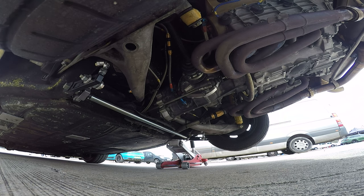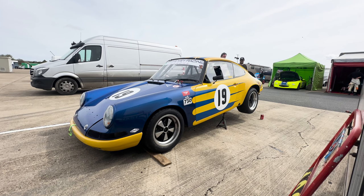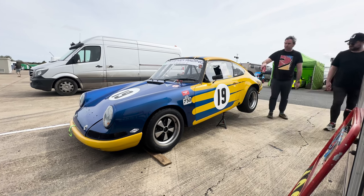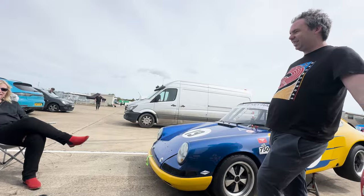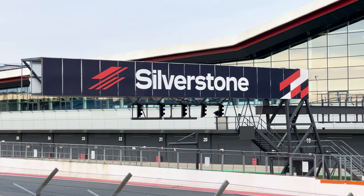The blue car hasn't been touched since its last race at Donington at the end of 2023. Jura isn't race ready, and the 944 is out for tuning. Faced with these constraints, Rock Up Racing is forced to make a tough decision. Reluctantly, they call it a day and withdraw from tomorrow's racing, a disappointing end to a challenging day at Silverstone.